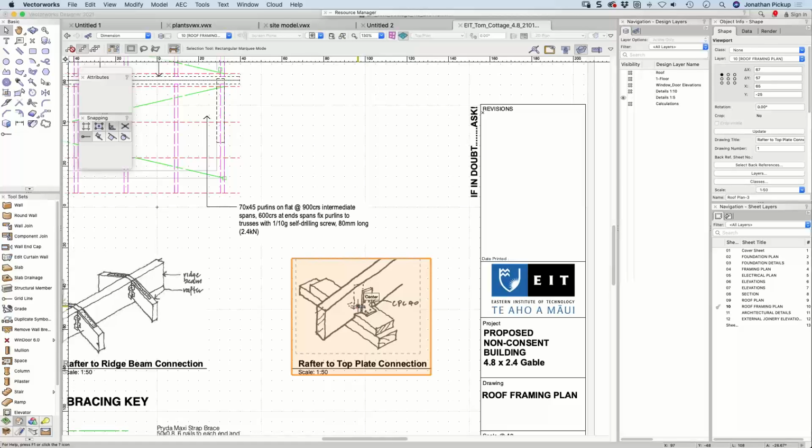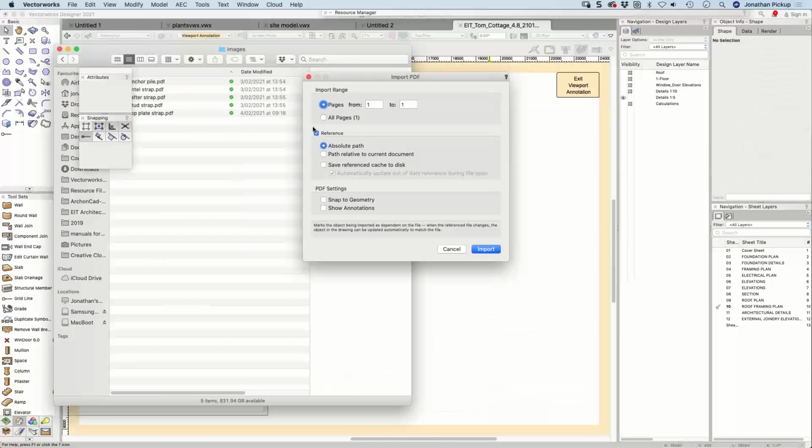So I'm just looking through my files, looking for something, Amanda, for you. Non-consent. There should be some images. Okay. So Amanda, I've got some images here. I've got a stud strap, so let's drag that in. Let's import it. But this time what I'm going to do is I'm going to reference this.